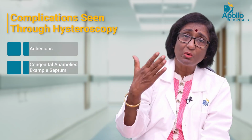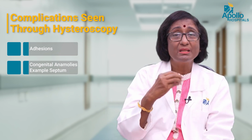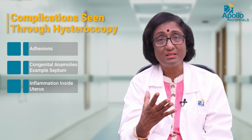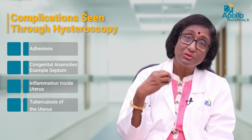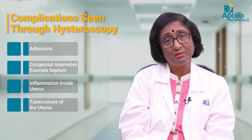So of course, in cases of repeated abortions, we can find these adhesion bands. Sometimes we can find inflammations inside the uterus. We can diagnose tuberculosis inside the uterus. So hysteroscopy is a very, very beneficial tool, and the use of hysteroscopy sometimes in an older woman can prevent a major surgery called a hysterectomy.